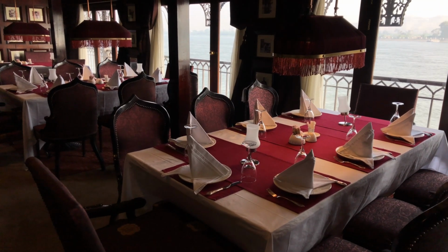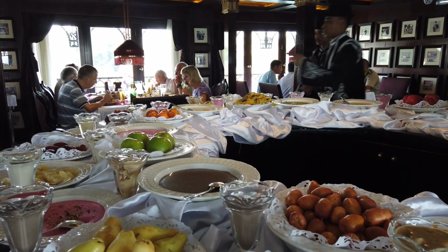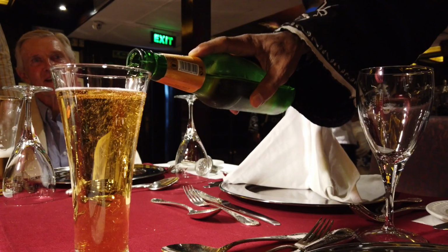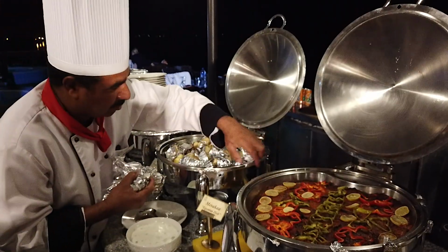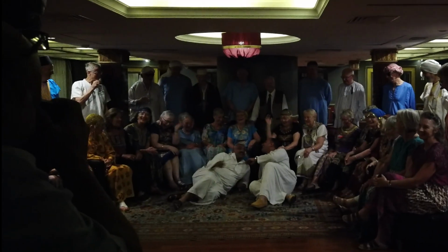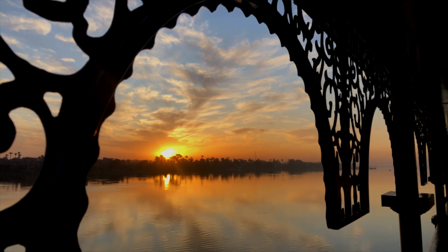Another important aspect of any cruise is the food, and on board the Misr it is genuinely outstanding, with extensive buffets and occasional meze-style meals served at the table. There are some fun evenings too, with barbecues out on deck, the inevitable Egyptian night, and colourful local entertainment. All experiences that added to a cruise that everyone agreed made a lasting impression.